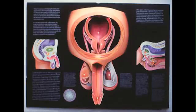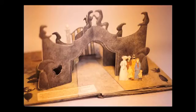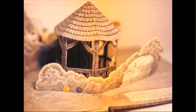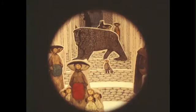The Dwindling Party by Edward Gorey, the macabre tale of a family that disappears one by one. So dark humor starts to become a part of pop-up books. They don't all have to be cute. They don't all have to be wonderful. This is The Dwindling Party, also by one of my favorite illustrators, Edward Gorey. Again, it's a peep show tunnel book. You look through the hole at the front, and you can see the seedy underbelly of London.